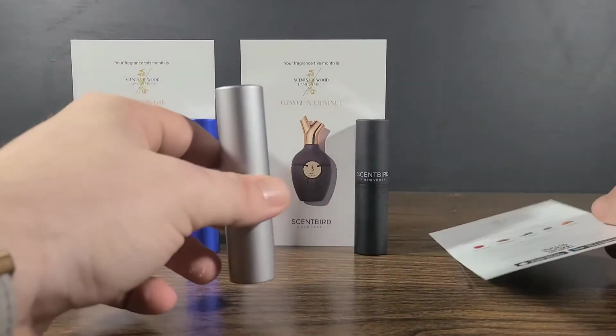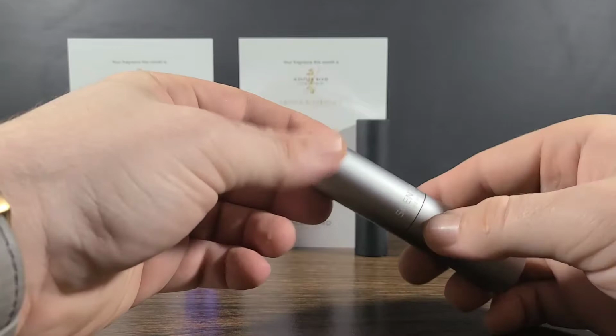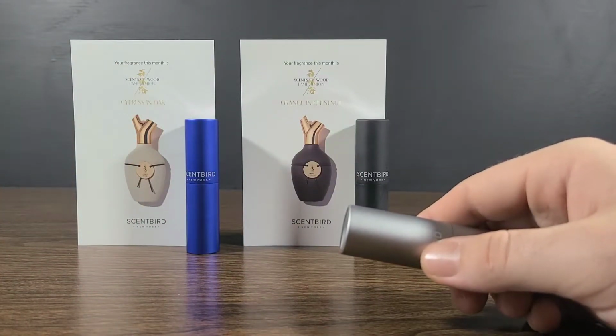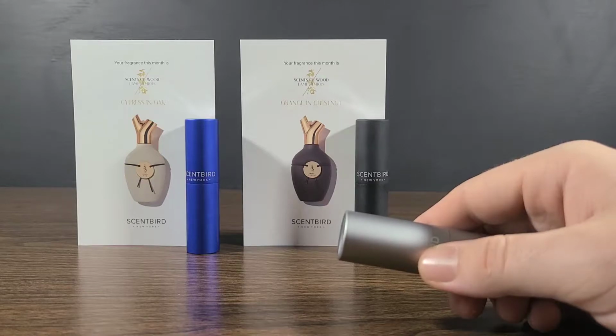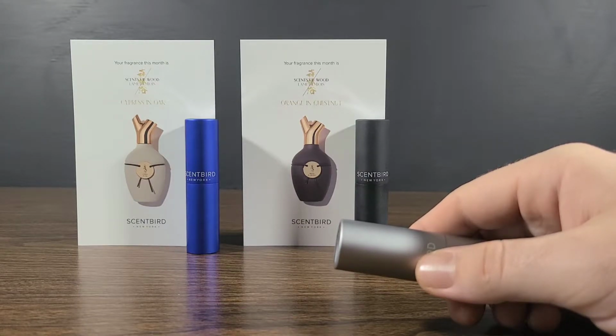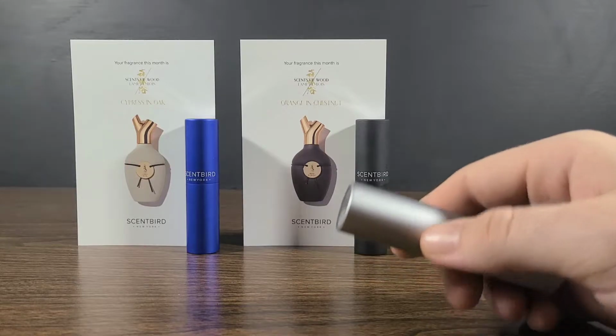Now, since we got that amazing description out of the way, let's go ahead and smell it and see if the actual scent is as amazing as that description was. Oh my goodness. Yes, I really like this one right here. I think I have a lot of that coriander coming through right at the jump, and even that pink pepper. The vetiver is kind of in the middle for me. I'm smelling that as time goes on.